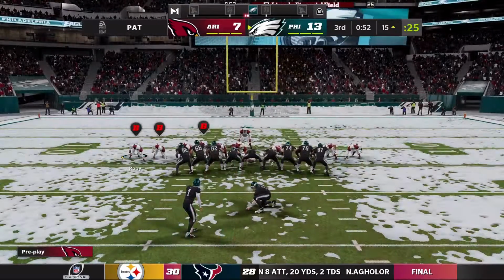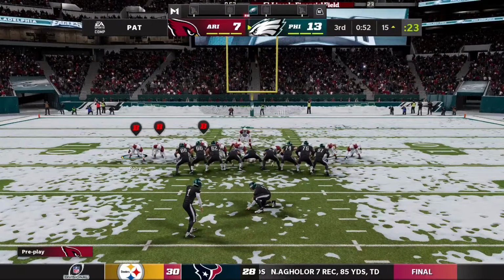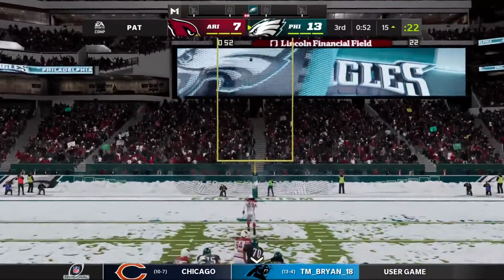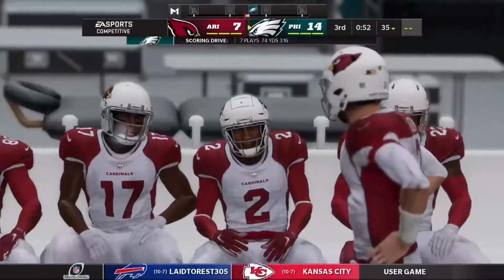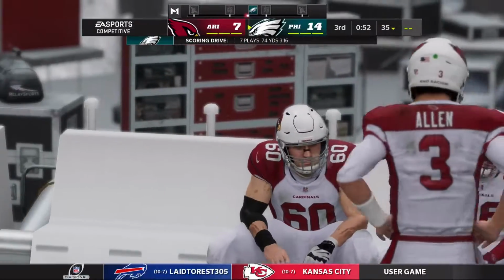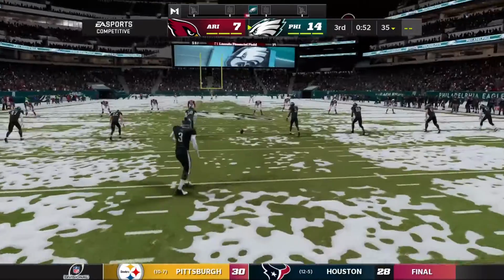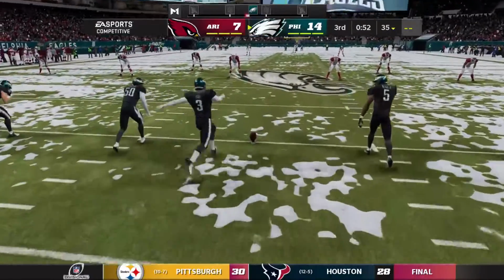Now Younghoe Koo for the extra point. And he's got it. It's now a 14-7 ball game. So that drive is 7 plays in length, the result, Philadelphia in the end zone.